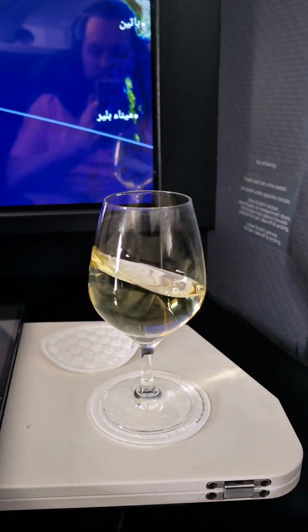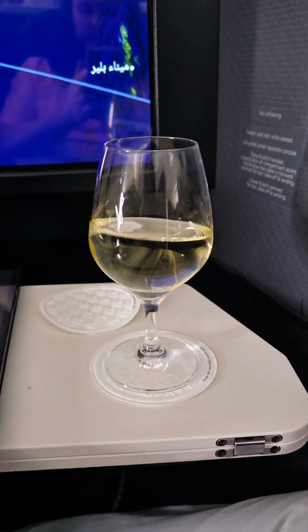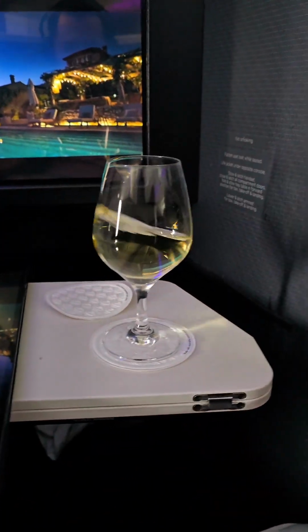After meal service, I switched to a Sauvignon Blanc, and it was a very smooth, elegant wine with a clean taste. And of course, we ran into turbulence for a lot of the flight, so you can see my glass shaking profusely.